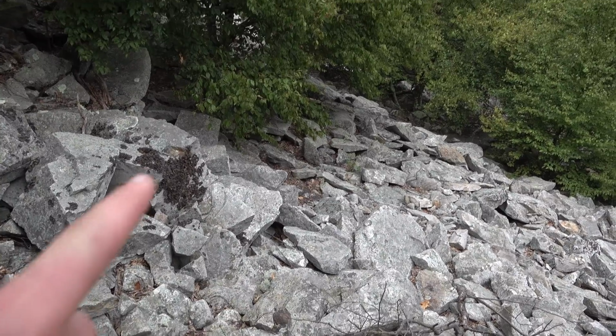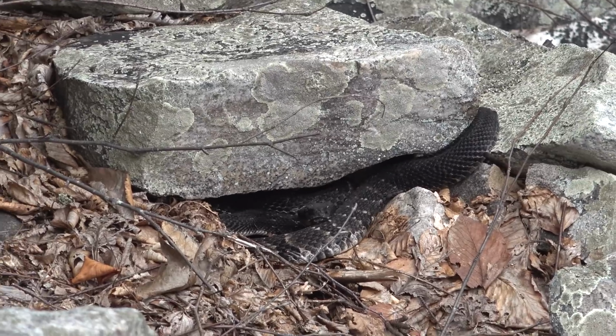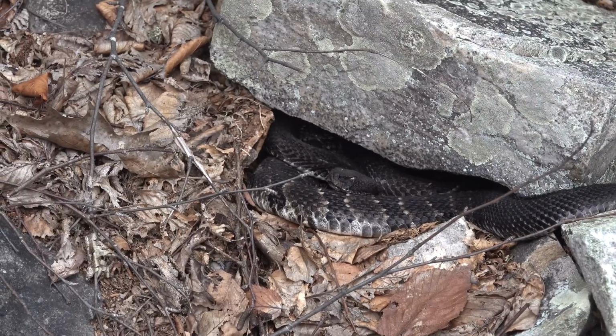Alright, just spotted a black phase down here. I was just looking at this edge right here and thinking, man, that looks so good. And, go figure, beautiful black phase. I'm gonna get a little closer. I think it's just one big snake. Could be 2 though. Nice. Not gonna get any closer, just gonna keep working these rocks.